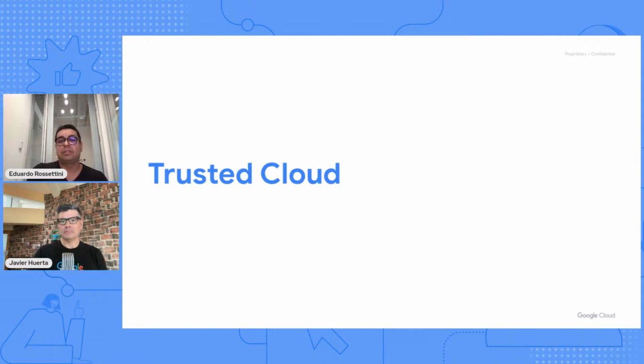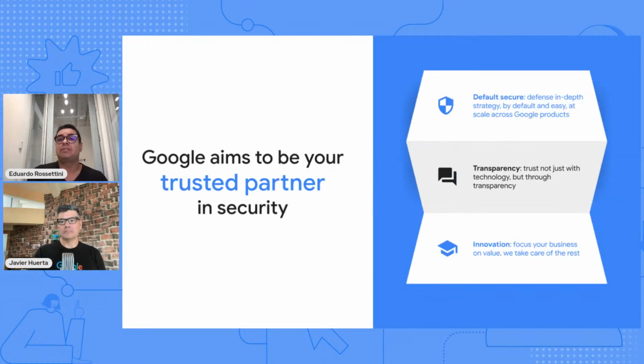Talking about security solution and trusted cloud, Google aims to be your trusted partner in security. We have the default secure, which is defense in depth strategy. By default, it's easy and it's scalable across all Google products. The transparency is our second pillar, right? You can work not just with technology, but through transparency. And third, innovation, right? So our customers can focus their business on value, and we take care of the rest from a security perspective.